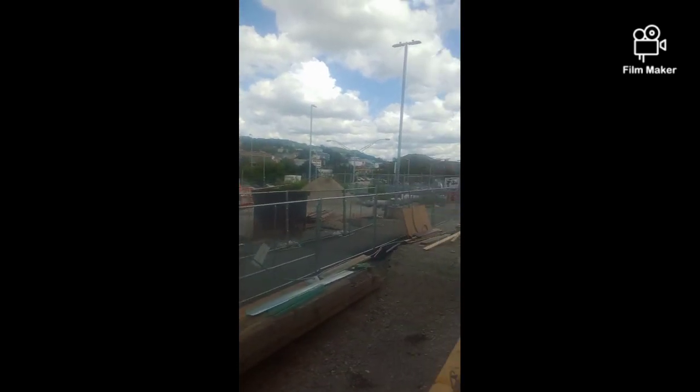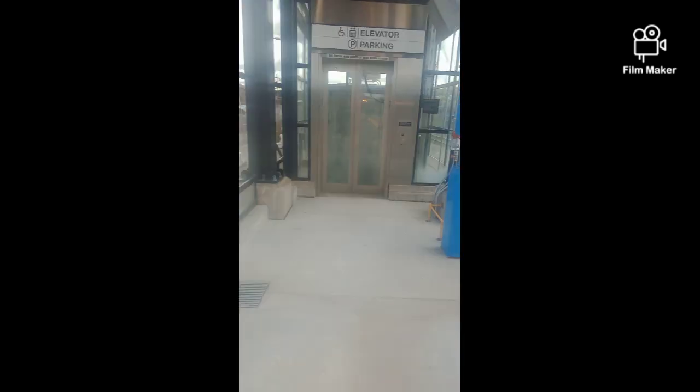Now, it seems like that's the only way to the parking lot down there. It's at this walkway. I believe that's closed. Let's check the elevator out. I'm going up. Let's go up. Let's see what's going on. We're going up. I'm going to take a ride in a new elevator.